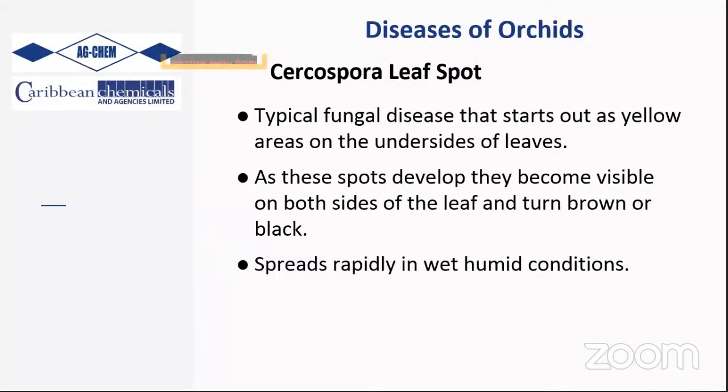Cercospora leaf spot, and this is one that many growers out there have had experience with. It is one of those issues that is very hard to keep at bay, whether it's your backyard or the commercial operations.